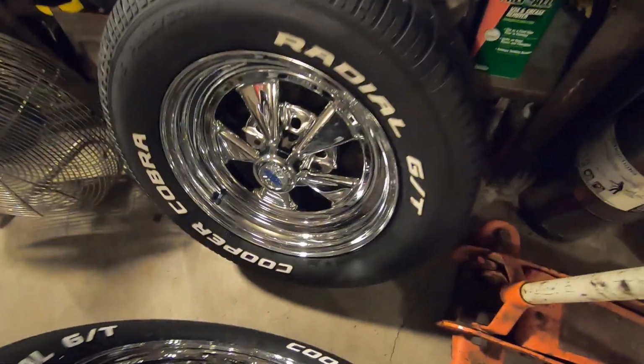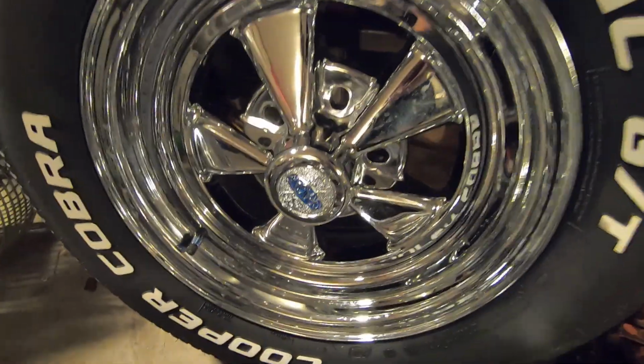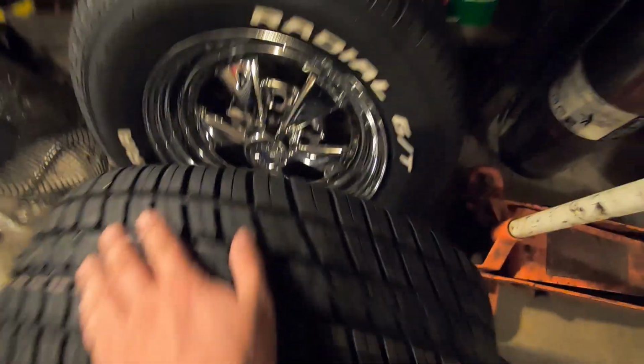Hey, at least I can put the fronts on for now. Fronts do be looking good. Oh look, that's what they look like with center caps now. Hell yeah.